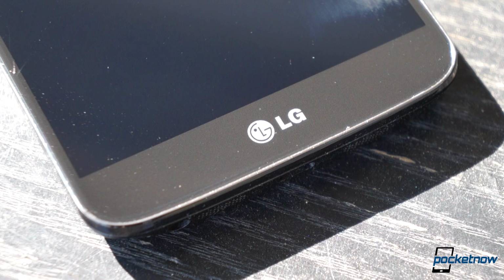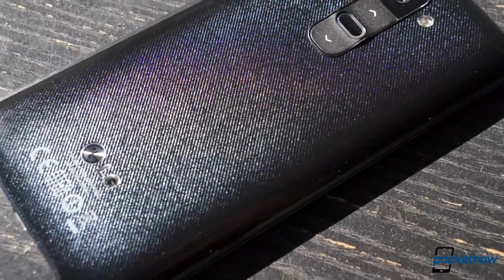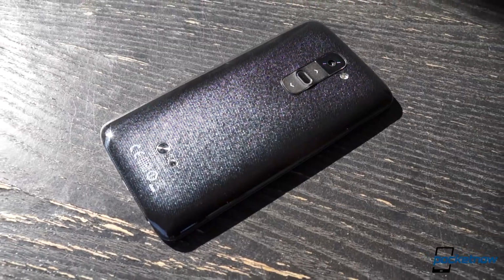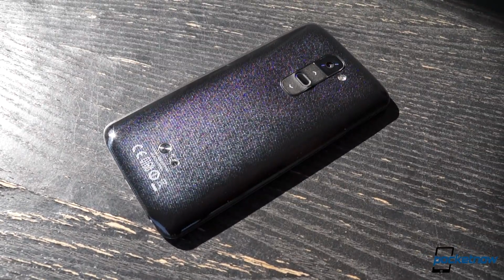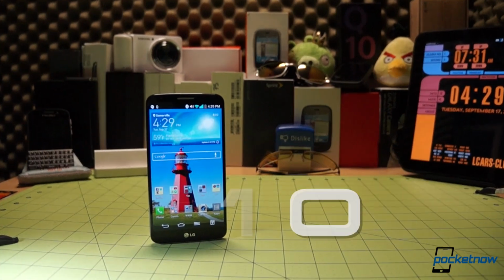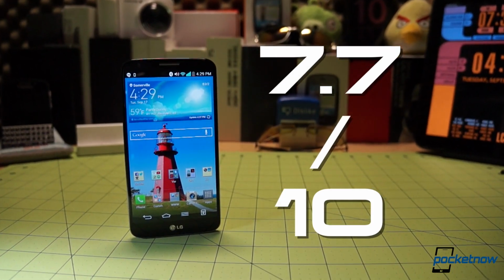Still, the G2 is a better-equipped contender than we typically see from LG, and despite its similarity to Samsung's Galaxy family, it does offer enough standouts to serve as a refreshing alternative to that Android juggernaut. We give the LG G2 a 7.7 out of 10.